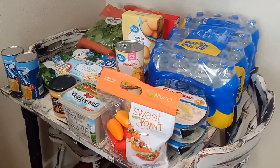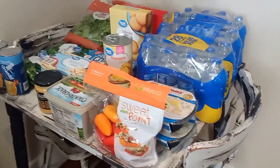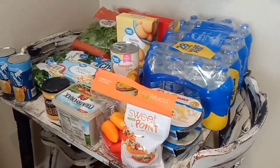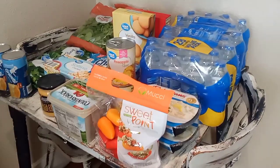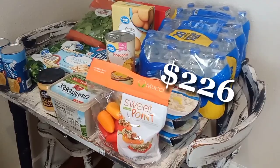All right, I am back home. It was a good trip today. It wasn't that busy in the store. That's what I liked, going there, being able to browse around and get some good deals. The total price for this haul for this month was $226.